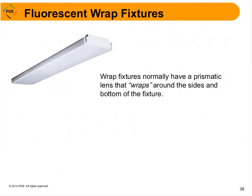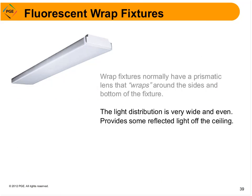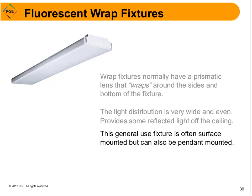So I want to bring up the fluorescent wrap fixture. It's used everywhere it should, and a lot of places it shouldn't, but it's a common general use fixture, and it's also inexpensive. Wrap fixtures normally have a prismatic lens, and it wraps around the sides and bottom of the fixture. It has a very wide and even light distribution, and it's a general use fixture that's often surface mounted, but it can also be pendant mounted.